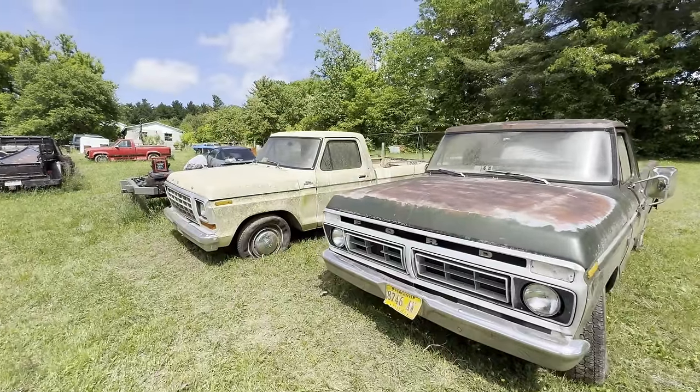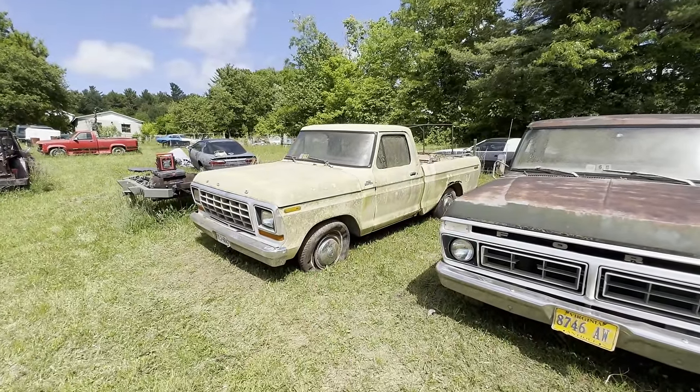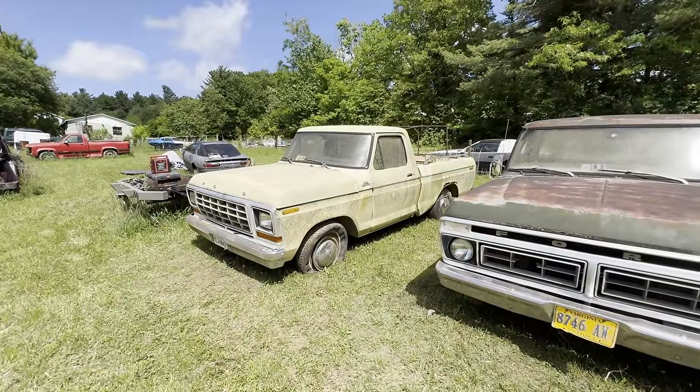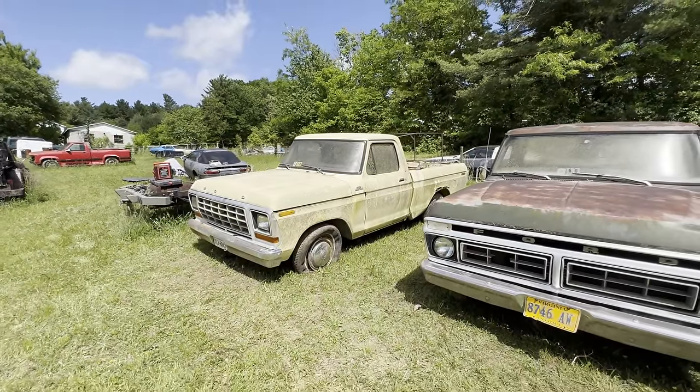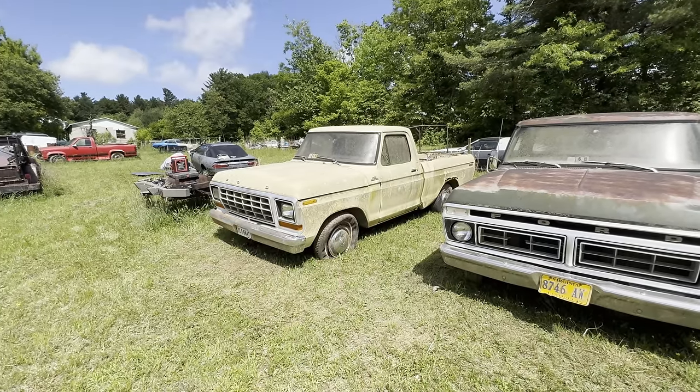Right here is a 79 short bed F-100. This truck is a 306 three on the tree. That's super fun. If anybody's ever driven a three on the tree, you know, that's super old school. You don't really see much of that around anymore. So I'm hoping that one runs too.